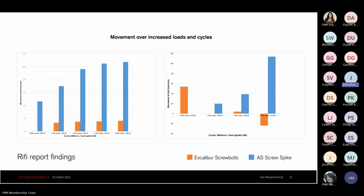What do we see? Right, well, remember that this line here, 0, represents where the bolt was originally tightened to. What this is showing us is that for the Excalibur, the orange bar, it's gone beyond where it's tightened, and a value of 24 microns was recorded for this. When you look at the representation for the traditional AS screw spike, you've got 114 microns of lift in this time. So that is comparable to what we saw in the first set of tests.